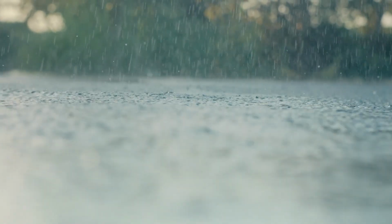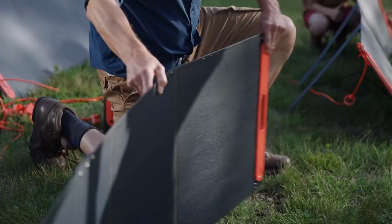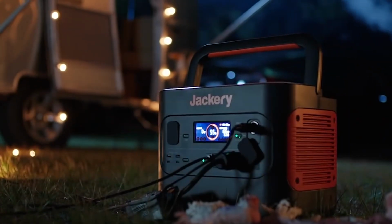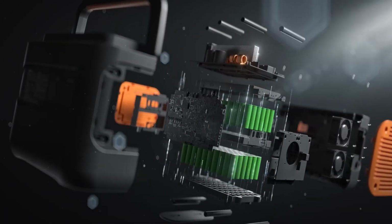So if it rains or there were to be a thunderstorm, you'd have to go outside to dismantle the solar panels and take the rechargeable station inside, which could take around 15 minutes to complete. Apart from that, it has up to 8 charging ports, an LCD screen to show you the current battery of the station, and also its power input and output.